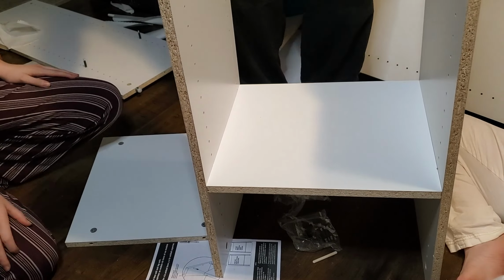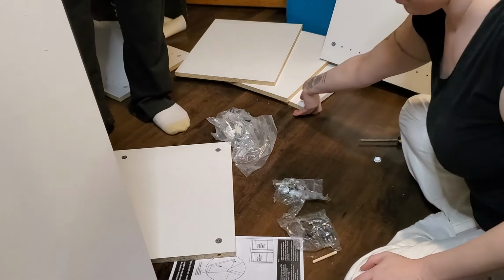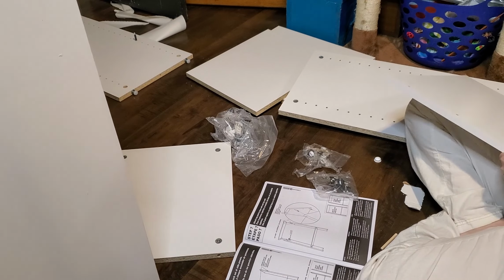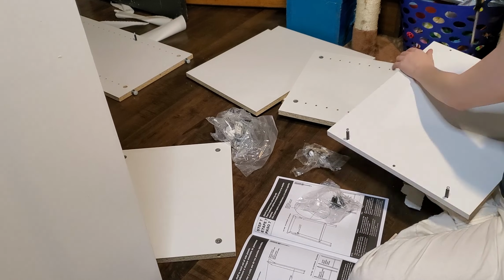Do you guys ever have that with a project where you get started and you're like, oh, I guess that isn't going to work that way. Let's reconfigure.